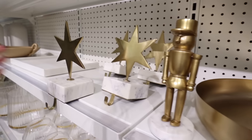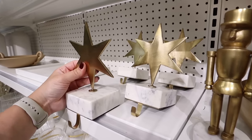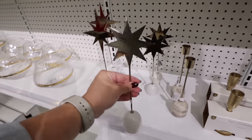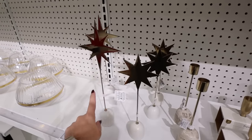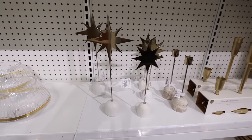So this is cute. And then right next to that, they do have these stocking holders. These are gorgeous. I believe these are $15 as well. Look how pretty they are with the marble. Love those. And then down here, they do have the shelf version. They have two different heights. So here is the small, and then here's the medium. They are $15 and $10. I think those are really pretty as well.